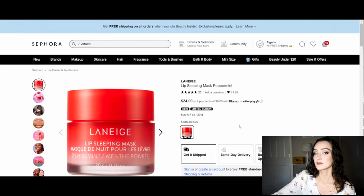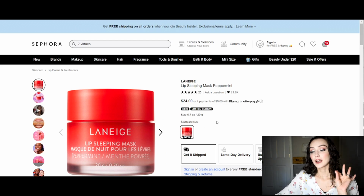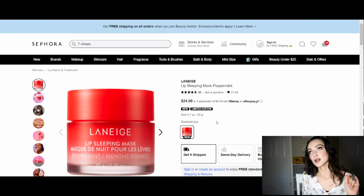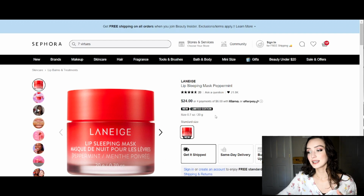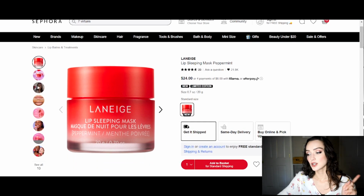This is an expensive lip sleeping mask and you can definitely find really good affordable lip treatments. But I will say whenever it is wintertime and my lips are feeling extremely chapped, dry, they're bleeding, every time I use my Laneige lip sleeping mask, all of my dry lip problems are solved. It is really, really good. So definitely would want to stock up on these.